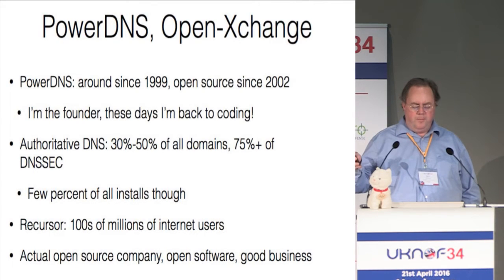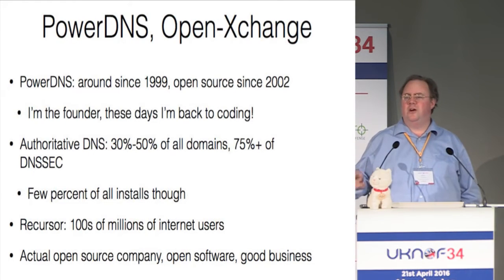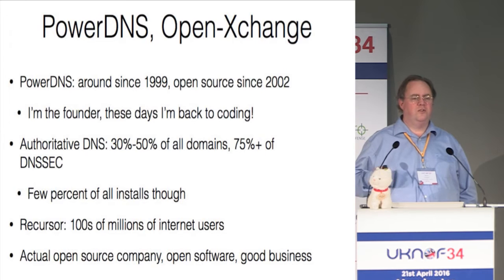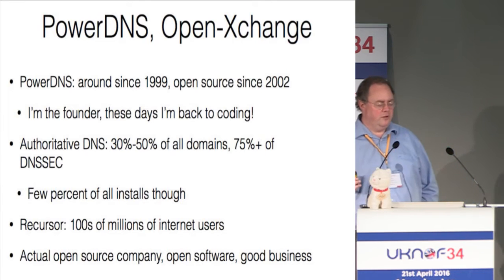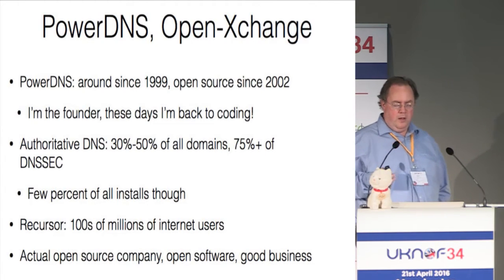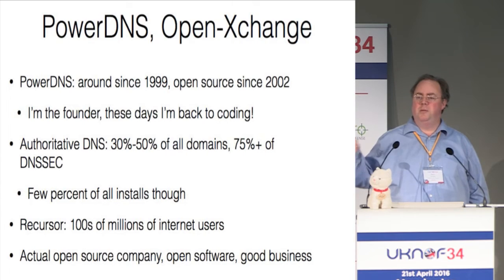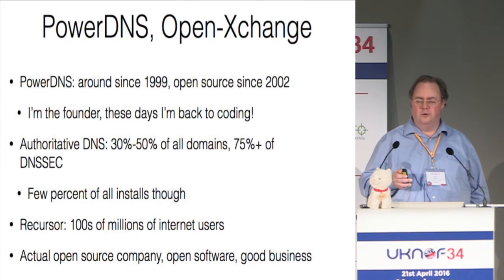Very important for me, we are an actual open source business. So we write software, but we're not a charity. And it's great to be a charity, but it's also great to have sustainable software that is actually paid for by its users, and that's what we do. And finally, we're now together with Dovecot, the IMAP server, with Open-Xchange. It turns out that the Dovecot people and we share a lot of users, and also we are both users of each other's software, so it's a good fit.